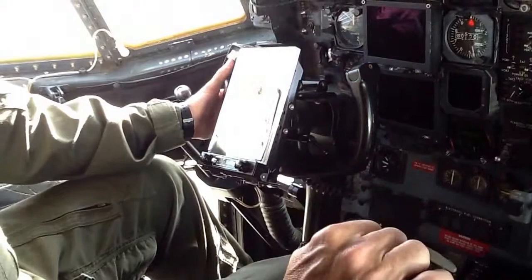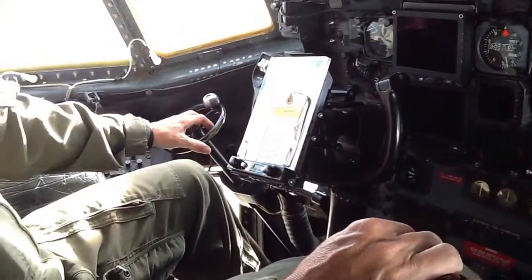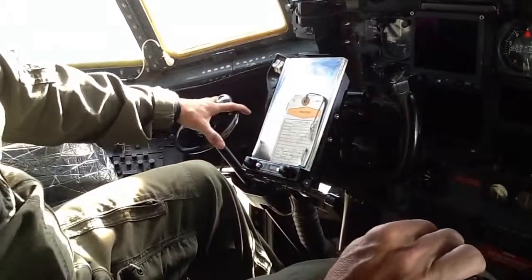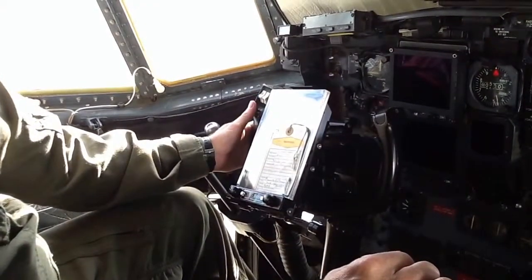Obviously, there's no brakes except when we taxi on the ground. When we taxi on the ground, there's a tiny little steering wheel here that actually drives the airplane while we're on the ground. So to just fly the airplane, the basic flight controls are what you need.